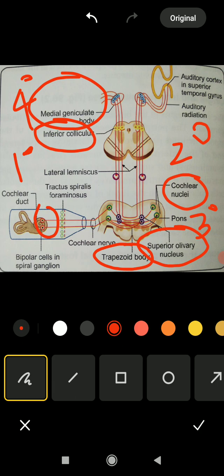From there, like the petals of a sunflower, it will radiate from the bottom of the brainstem towards the cerebral cortex, mainly the temporal lobe, especially the superior temporal gyrus, area number 41 and 42, Brodmann's functional area. It's the primary auditory cortex where it receives the auditory input.